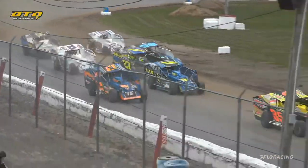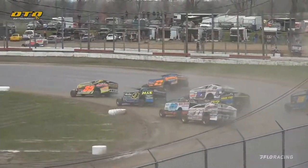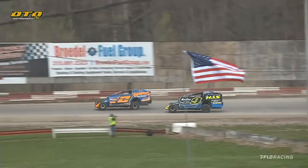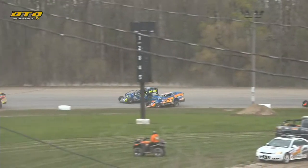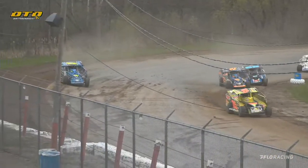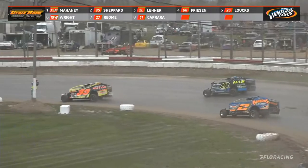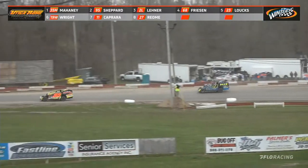Love it when the timing of the beat drops as we go green here. Modified heat number 5, final one for the Three Bastards Brewing Modifieds is underway. Mahaney quickly into the top spot. Lehner holds off Shepard for the runner-up spot for now. Shepard driving it in deep, though, through the middle of 3 and 4. Shepard rolling the top. Oh, Lehner bobbles on the bottom big time. Lehner did not get a good run-up before that time. And Shepard drives around him. So Shepard now into the runner-up spot.